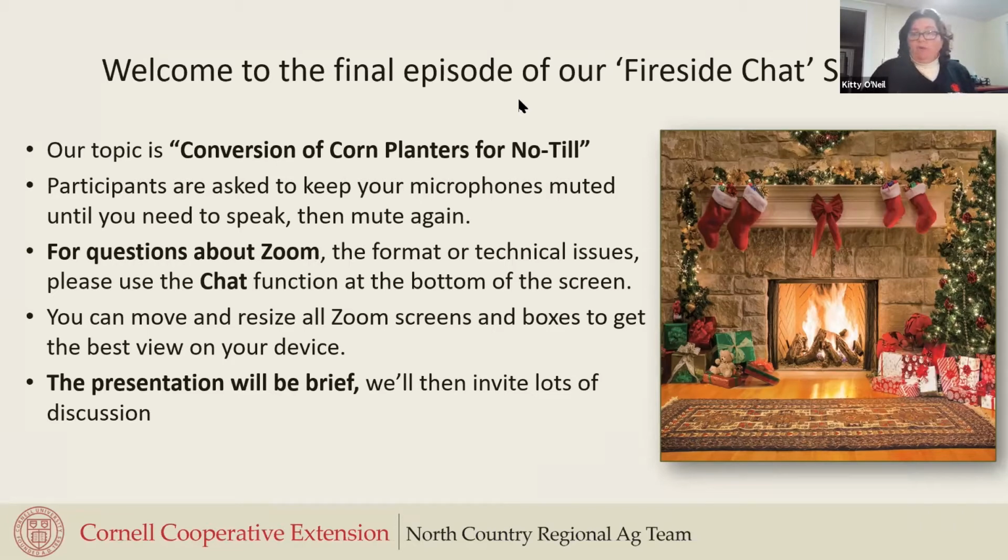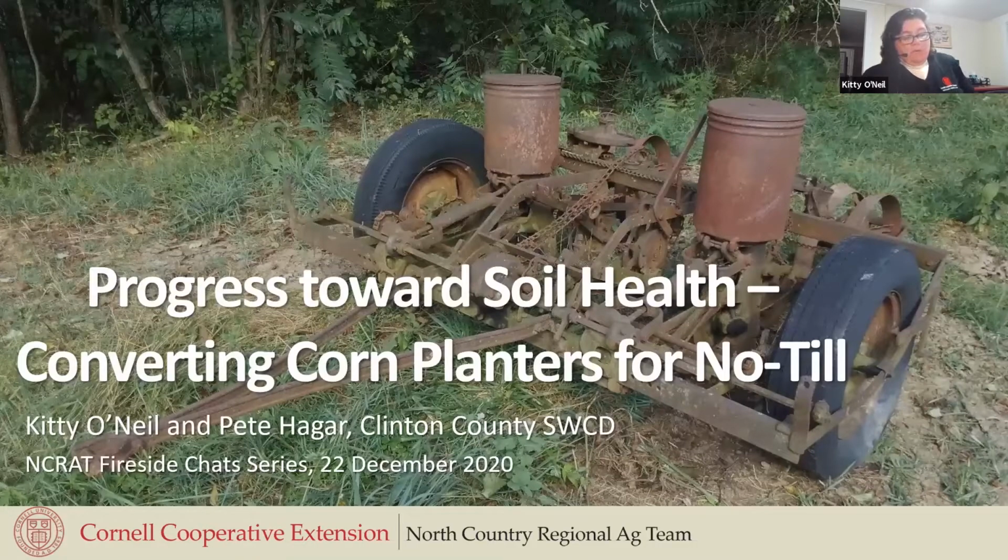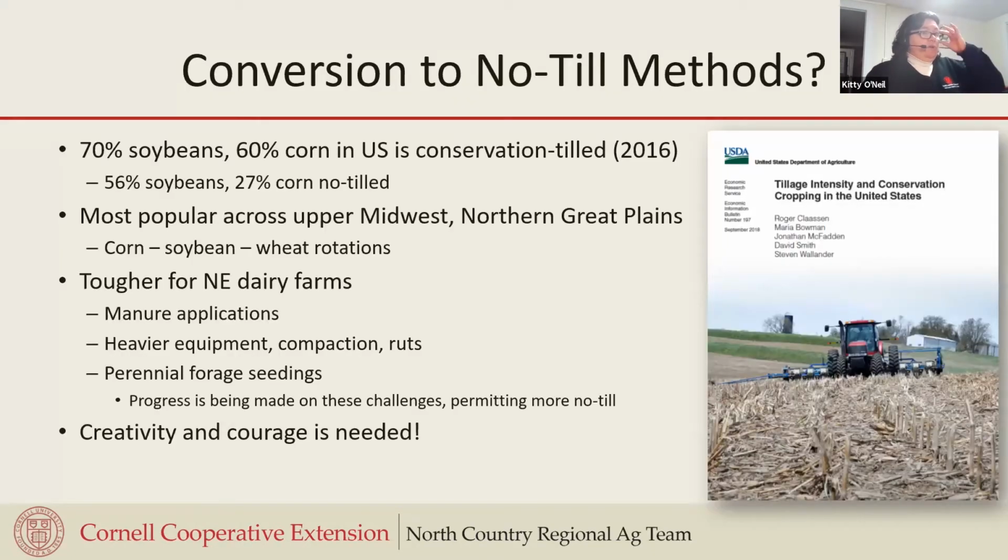So we're going to talk about converting conventional corn planters for no-till planting. I only have a few slides, so there will be plenty of time for questions and discussion afterward. That's the topic for tonight. I put a picture of a super old corn planter at the beginning here just to prompt me to say that almost any corn planter can be upgraded for no-till planting. Now, this one might be a limitation on that, but it's surprising how many of them you can make these upgrades to. So a little background, I thought first on no-till methods in the US.